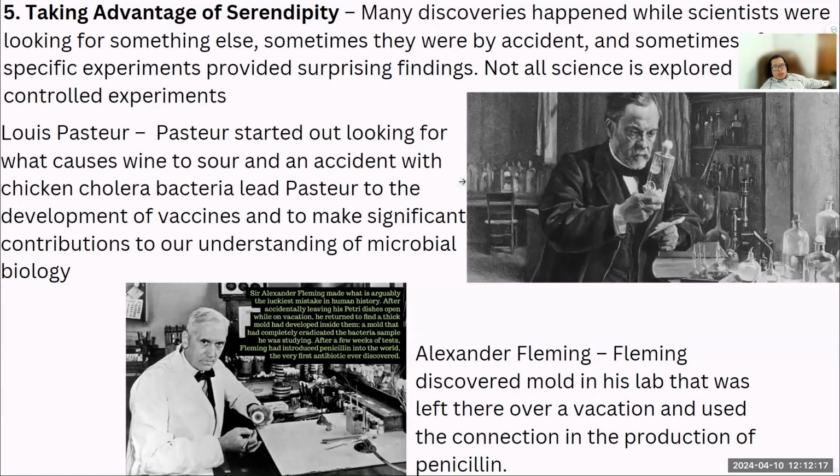There's the famous story of Louis Pasteur, who found a vaccine by accident, having left things in the lab. And Alexander Fleming, who developed penicillin by just leaving the dish with the mold out there and going on vacation. But when he came back, he saw that the mold was eating all the bacteria. That means this mold has something that can kill bacteria, and that's the whole story of penicillin.